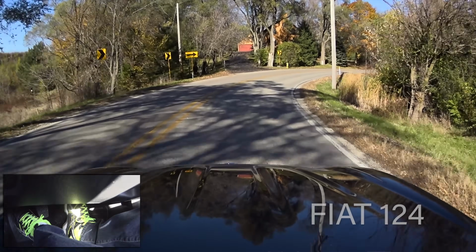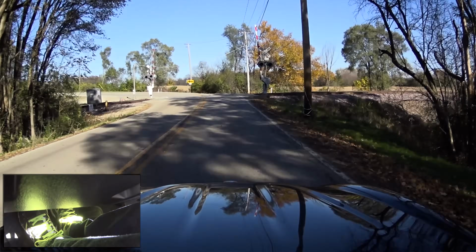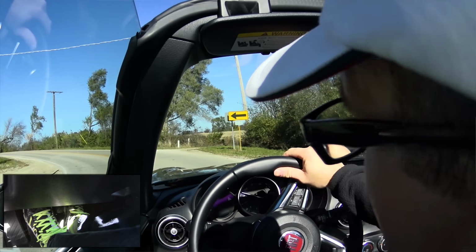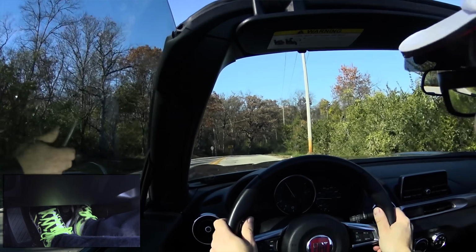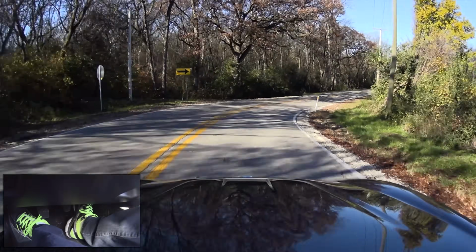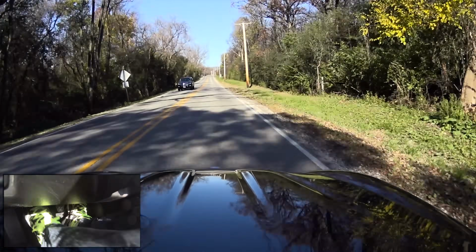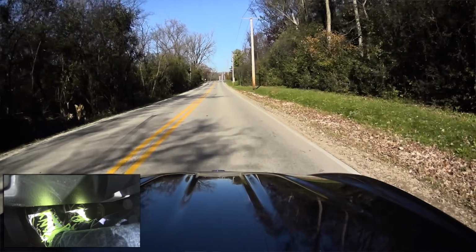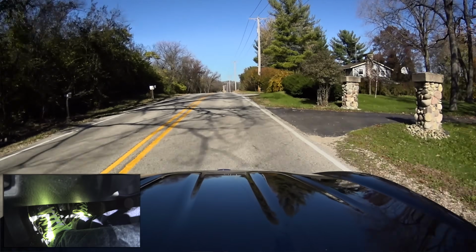Now, in terms of driving dynamics, the Alfa 4C is really soft feeling. It feels a little bit more controlled than the MX-5 or the ND Miata, but the way this suspension is set up is roll and then set, which means it feels extremely comfortable for the street, but you feel like you're always riding on top of the suspension. You don't feel very connected to the car itself.